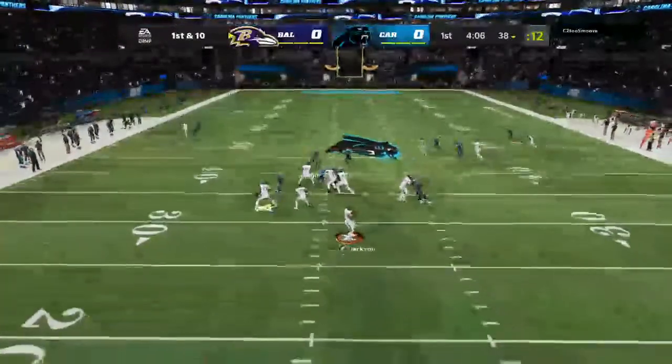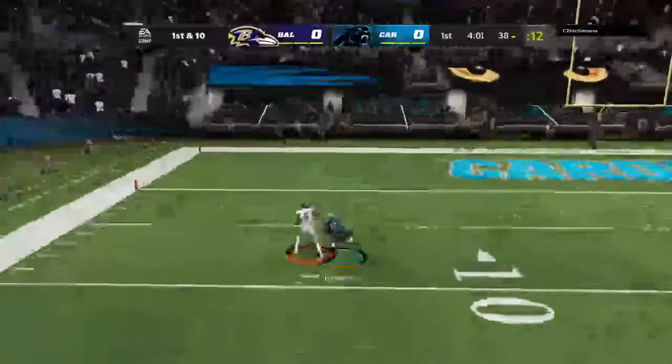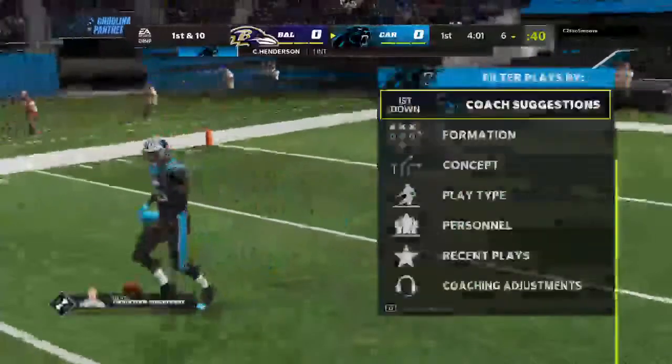On 1st and 10, it's Jackson. He's going deep for Brown. And this throw will be intercepted. It's C.J. Henderson picking it off.